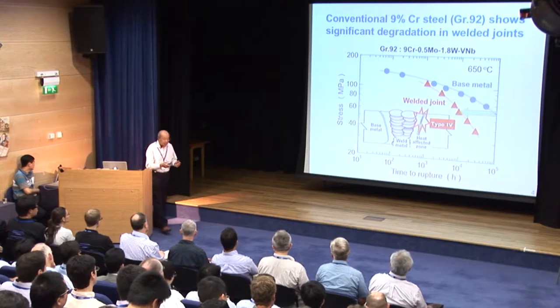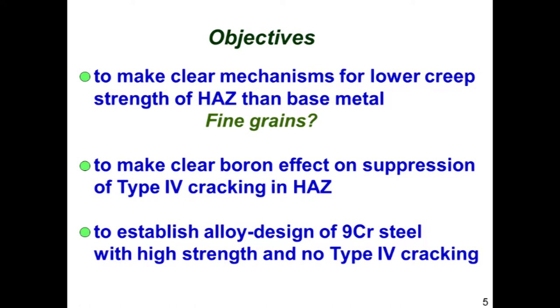Recently, we found the addition of a small amount of boron suppresses type 4 cracking. So the objective of my presentation is to make clear the mechanisms responsible for the lower creep strength of the heat-affected zone of conventional steel grade 92 than its base metal, to make clear the boron effect on suppression of type 4 cracking in the heat-affected zone, and to establish an alloy design of 9 chromium steel with high strength and no type 4 cracking.